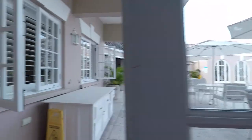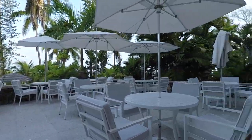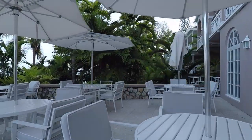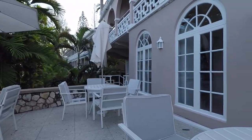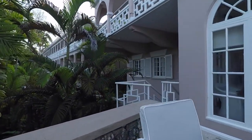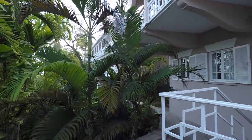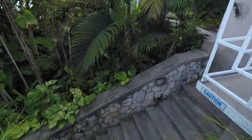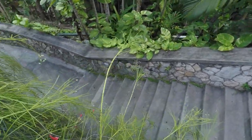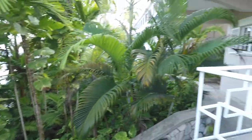Good call. So this outdoor seating, you can just go chill out. And at night, this becomes the outdoor seating for the Casanova restaurant. So when you book your reservation, say if you want to sit inside or outside. We like sitting inside. Air conditioned. It's nice to get a break from the humidity and the heat. So a lot of stairs at this resort and a lot of places to go and hide out.